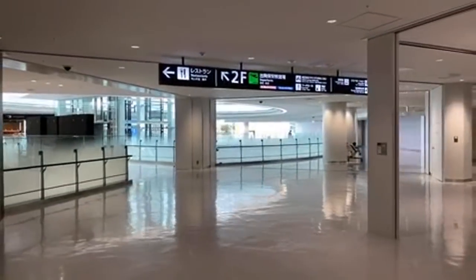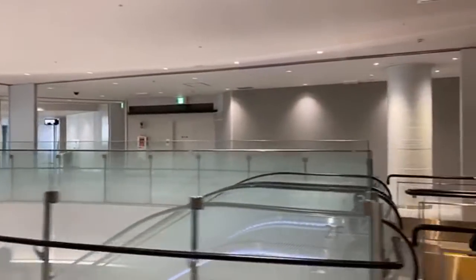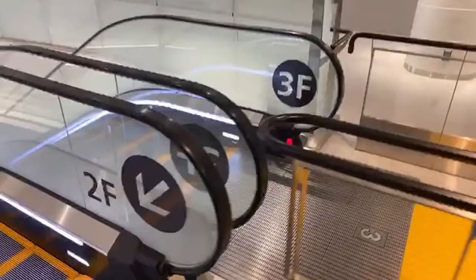Let's go downstairs now to the second, to the departure. That's where we came up. We came up here for the restaurants. So the third floor has restaurants. Right there, you can see on the escalator. Let's go down.